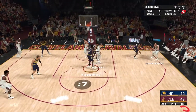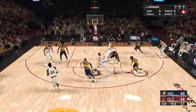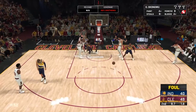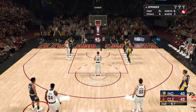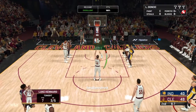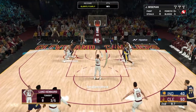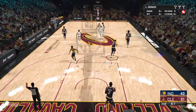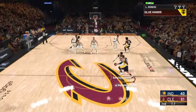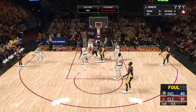Kennard on the wing. 7 points in the game. Sure shot that. He'll shoot 2 free throws. That's his way to play in attack mode and get to the line. The Cavaliers shooting their 6th and 7th free throw attempts tonight. Both shots good from the stripe. 8 seconds left in the second quarter. Here's Doncic. Oh. And contact on the shot, so he'll be shooting free throws.